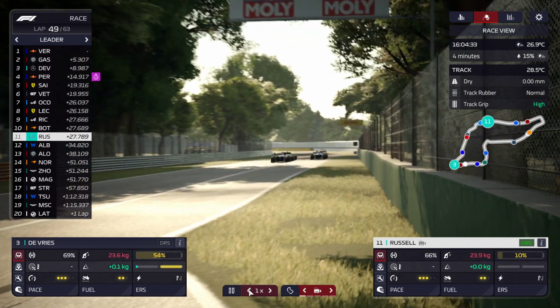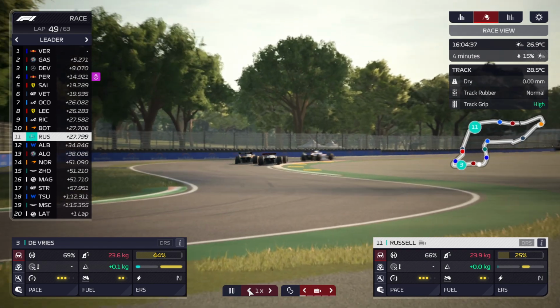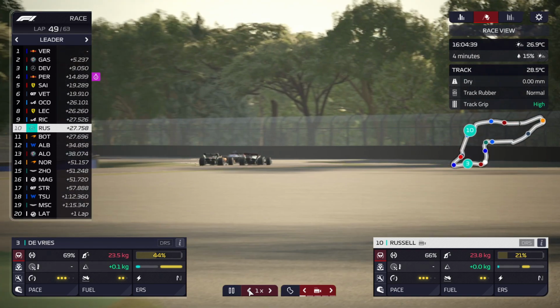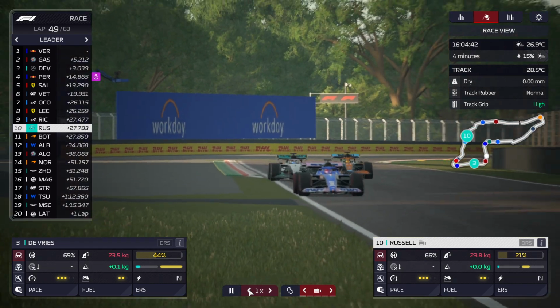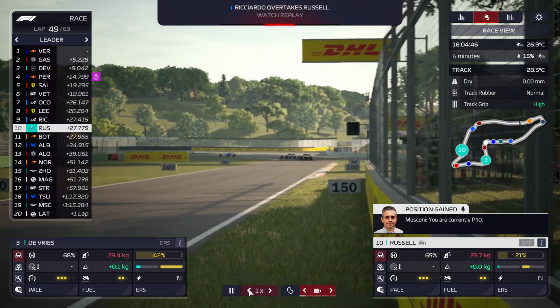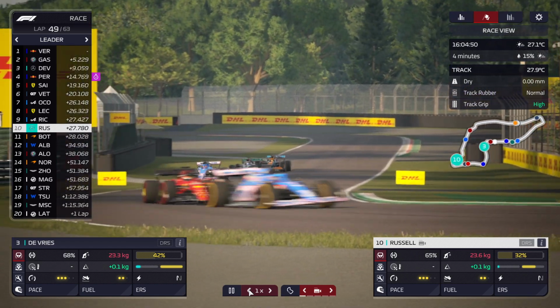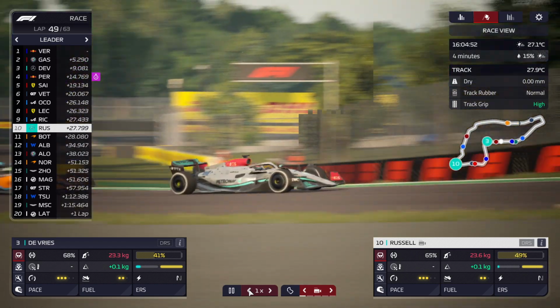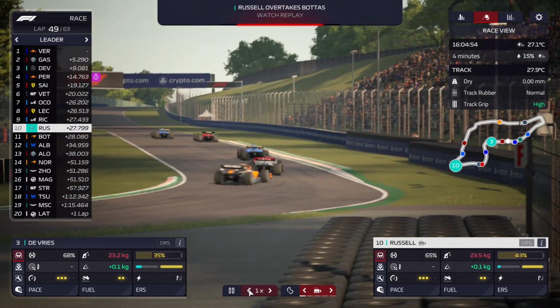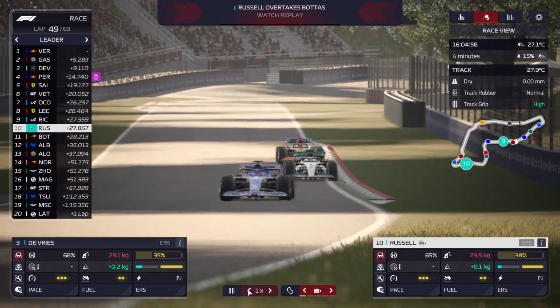Oh, because George can't make a pass around Bottas, Ricciardo just got around both of us, because we got stuck behind Valtteri on the front straight. Okay, we're back in the points, but we should be up in P9 right now. Ricciardo is making moves on us because he's on the soft tire. Got Leclerc in front of him. It's a race position gained for Mercedes. Hopefully just kind of stay up here.